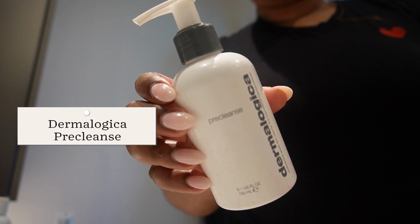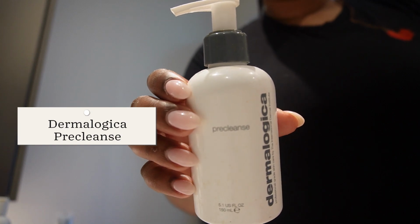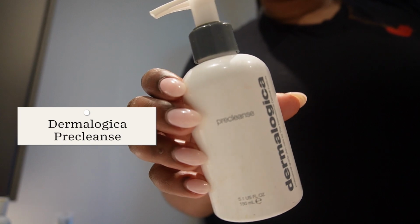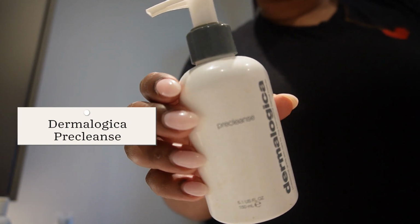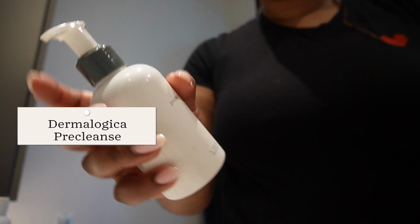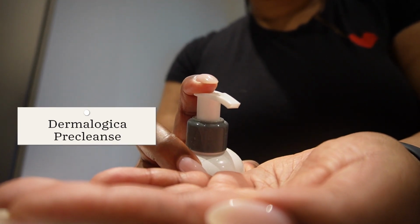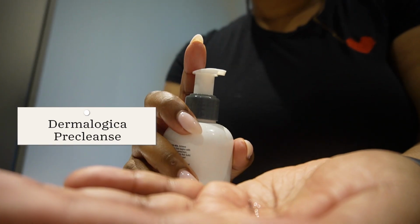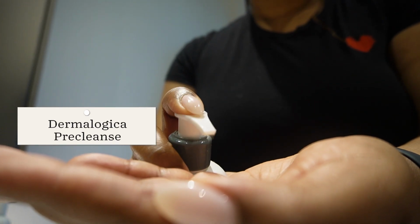The first thing that I'm actually going to use is my pre-cleanse. I'm a huge fan of the Dermalogica pre-cleanse. The reason why I like this is because it is an oil cleanser and it just picks up every single thing you could possibly have on your skin. It's deep cleansing, it melts away makeup, sunscreen, everything, and it doesn't feel too greasy on my skin.